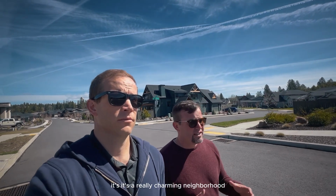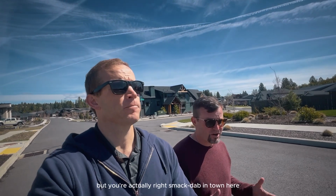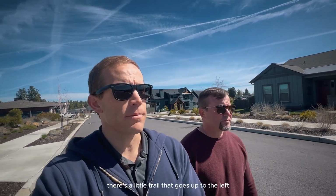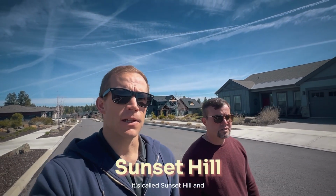It's a really charming neighborhood, but it also feels like you're way outside of town, but you're actually right smack dab in town here. Yeah, Southwest Bend is popping right now, that's for sure. This road that we're actually right on does end, like Zach was saying, and then there's a little trail that goes up to the left and a little hill that goes up. It's called Sunset Hill, and it provides all kinds of views of the surrounding area.